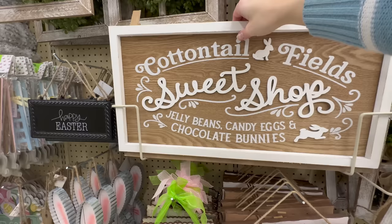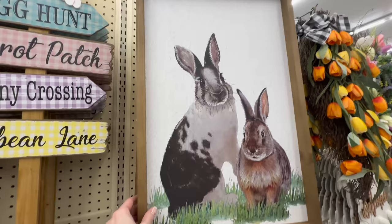They also have this bunny wall art piece along with this one that has two bunnies on it, so this would be really adorable hung as a set.